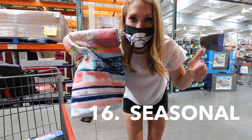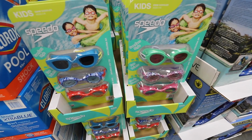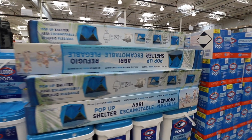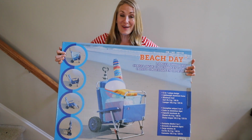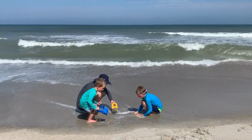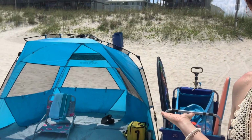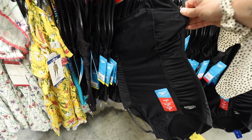I also love the seasonal deals. Whether it's Christmas or back to school or summertime, those items are highly curated by their team and they are always a fantastic score. What you got there? A beach chair that's also a rolling cart. This will be perfect for our beach trip. Setup complete. And these Speedos are just $12.99.